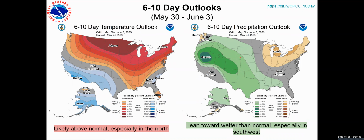If we go over to precipitation, not quite as strong a signal, but the southwest corner of the state is looking pretty likely to be above normal for moisture. And the whole state does lean towards wetter than normal rather than drier than normal. So with streams flowing high, there could be localized issues, especially if some of those thunderstorms go right over an area that's already experiencing high flows. That will just make things worse. So something to consider, especially through the weekend here.